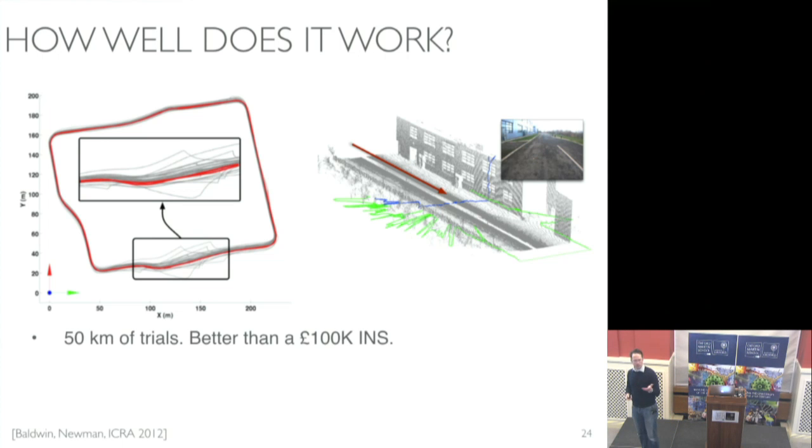So what you see here is the result of that. We drove 51-kilometer laps around a test site up in Beckbrook at the time. What we see here in gray are the traces that the INS gives you, the inertial navigation system, the £100,000 thing. And what you see in red is the localization that you get from our system at the time. The fact that you see something very, very narrow in red is really encouraging, because ideally, at that place, the vehicle was always in the same place, and it's the inertial navigation system in this case that tells you you're jumping around a lot.